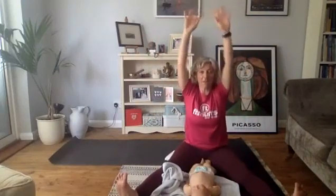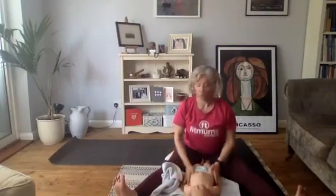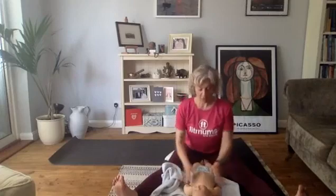This is our last one. We're going to stay in the forward fold this time. So remembering you might not fold too far forward, just really looking after the tummy and the pelvis, any sensitivities there. So as you bow forward, we're going to take about 5 rounds of breath.